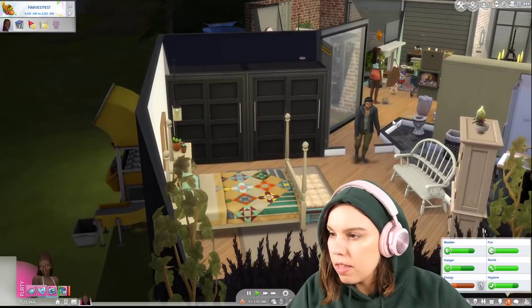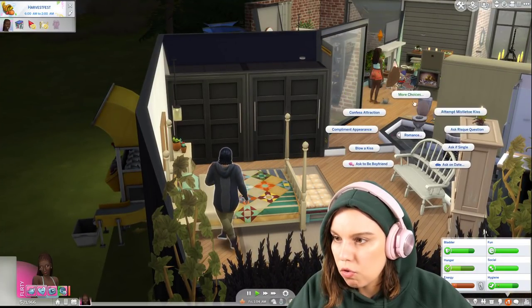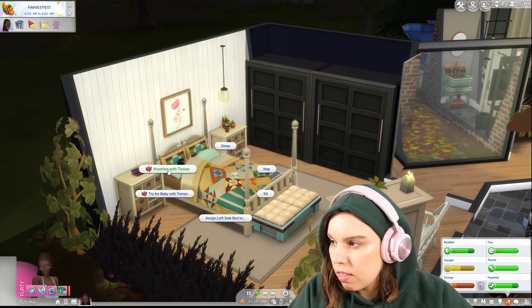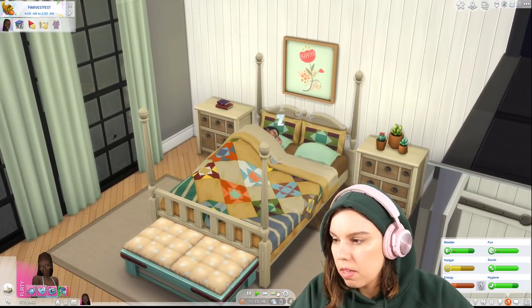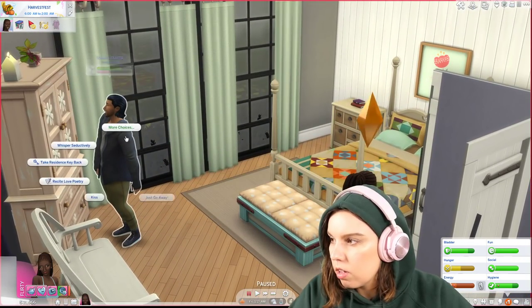Okay, the problem is a lot of the time the sim, when you invite them to stay the night, they literally just go straight to bed. And that's fine. We don't have to rush things, but I thought it would be fun to woohoo. It's too much too fast. Okay, fine. We'll just go to sleep. That's cute. I mean, I thought we could have made out though.